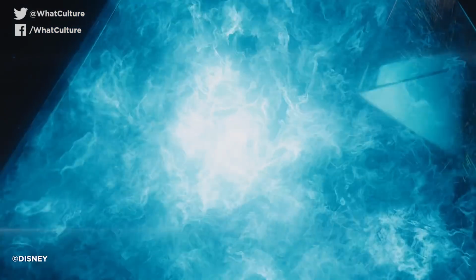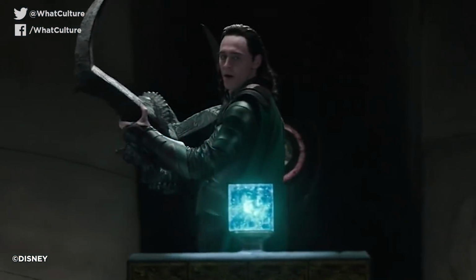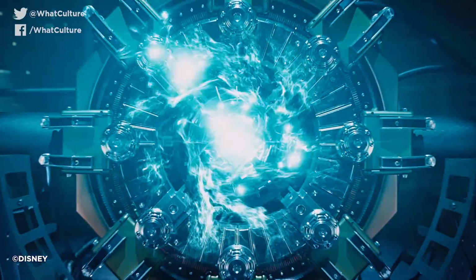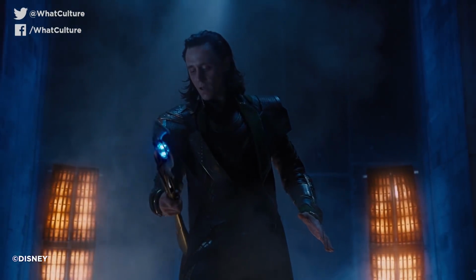Number 6, the Space Stone. Where is it? Contained in the Tesseract, which was being held on Asgard, first under the protection of Heimdall and later in Odin's vault, until Loki saw it in Thor Ragnarok. What is it? As the name suggests, it allows the user to control space, and can be used to instantly transport the user anywhere in the universe.